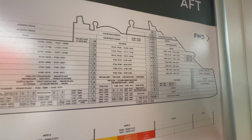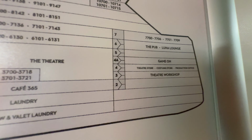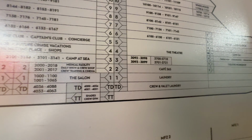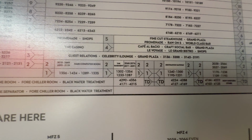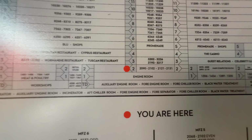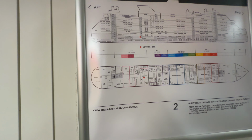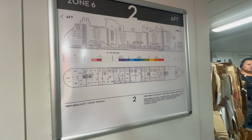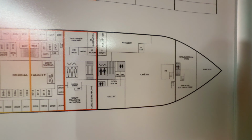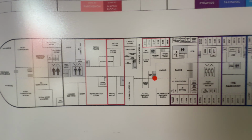Okay, so now that we've seen where they store all the food and where they cook all the food, what do they do with all the waste on the ship? I mean, there's a ton of people, obviously, and a ton of waste. Well, we got to see that area also, so we're going to walk you through it now: how they handle the plastic, the metal, all of the cardboard, you name it. It's all done right here. We don't have time to go through the full presentation, but it was pretty cool overall.